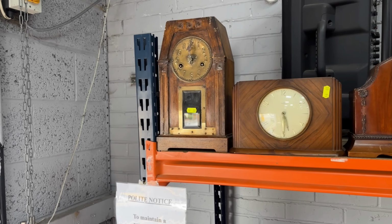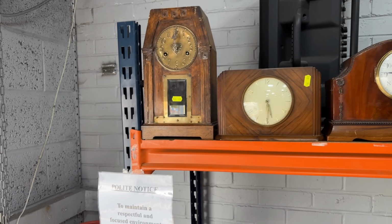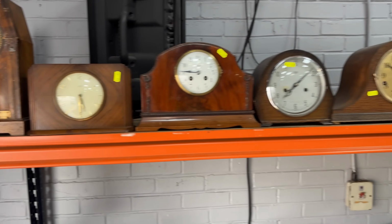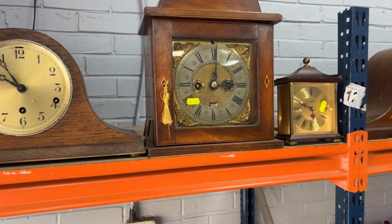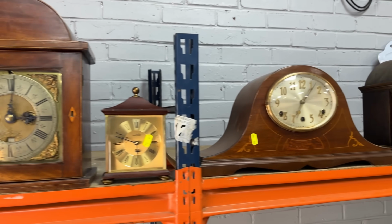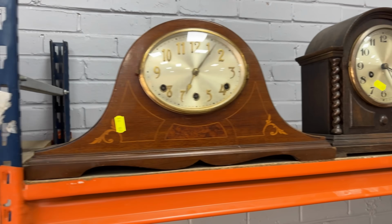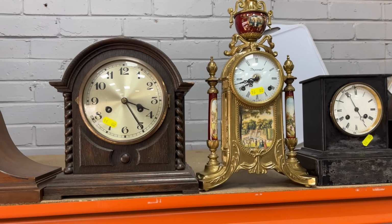Once again, we've got more stuff from the clock house, and this will naturally be lot number 1 tomorrow. But as you come down the first row, you'll see that there are lots of clocks again, and not only that, there are very good clocks as well. One or two of the clocks we've had in recently have had some damage, but most of these look okay. We still do ask you to look over them and make sure that you're happy with what you're buying.